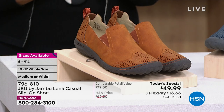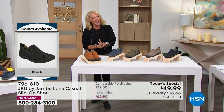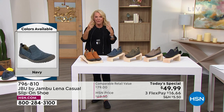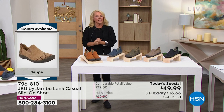All right, sizes, here we go. We start at 6 and we go 6, 6.5 through size 10. Then we have size 11, we have size 12, yay. And get this, we even have medium and yep, wide widths. All one day, one price. You gotta order it now so you don't miss out because it is a tremendous, tremendous value. All right, let's get into the scoop.